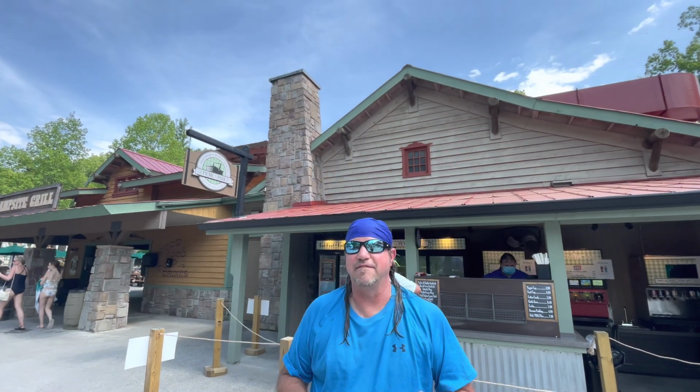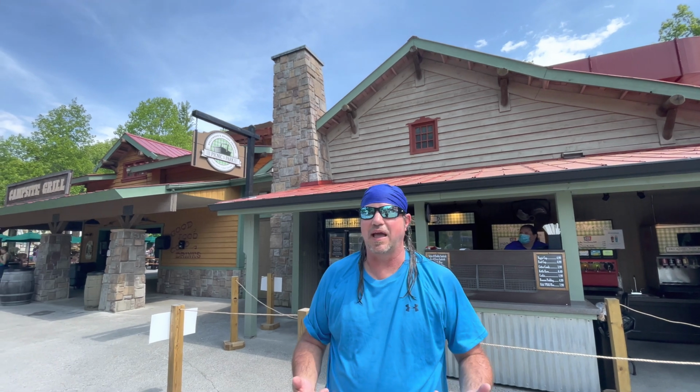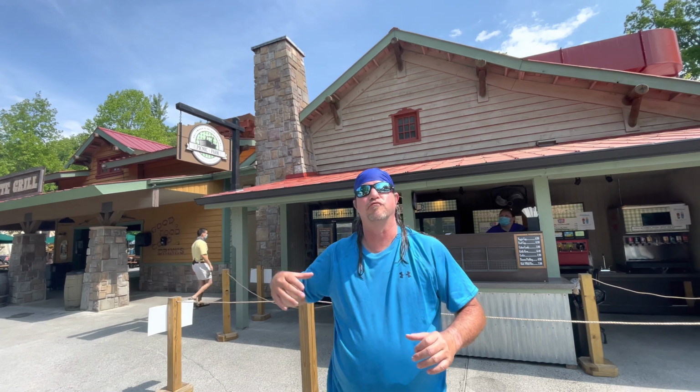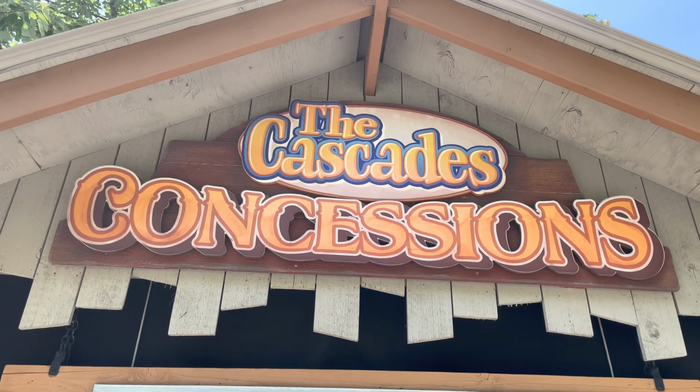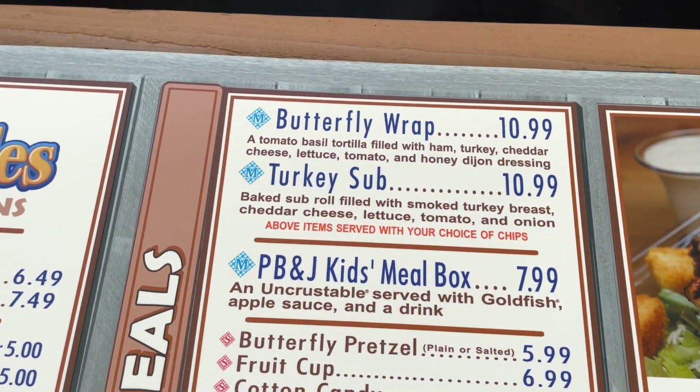I know what you're thinking. $54.99 might not seem like a good deal, but when a sandwich is $10.99, add that up times 4, it's actually a really good deal for a picnic out here. They even have a butterfly wrap.